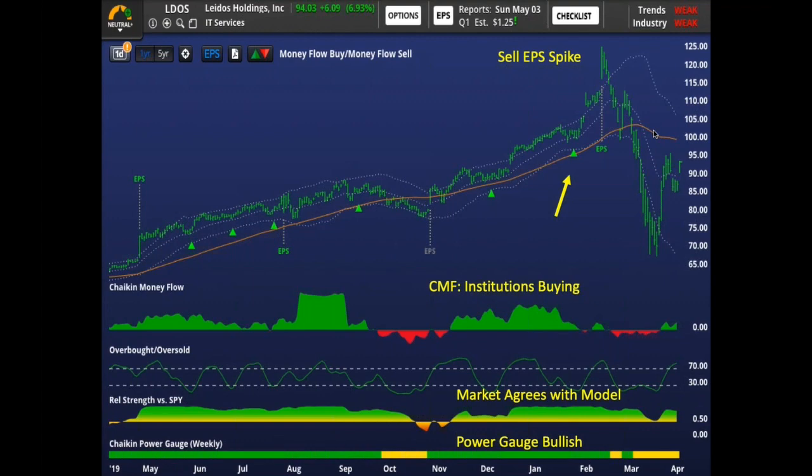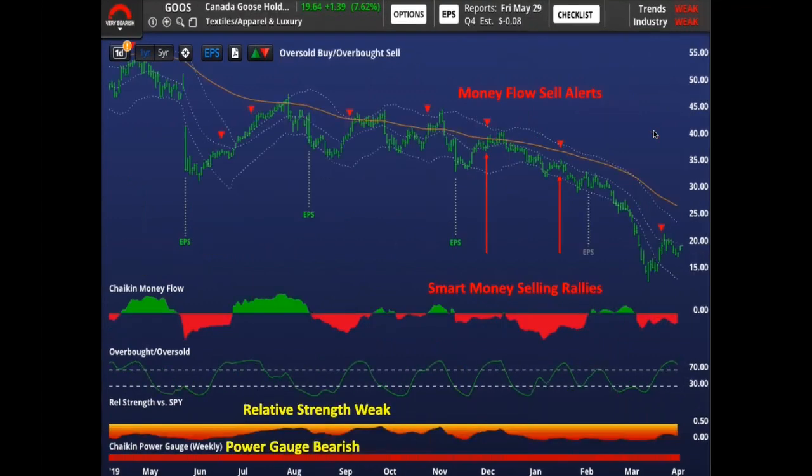Don't be greedy. Here's the dynamic duo on the downside. Canada Goose, trendy apparel manufacturer. Power Gauge has been bearish for over a year. The stock's been underperforming the market. Smart money has been selling the rallies. You see these money flow sell alerts.